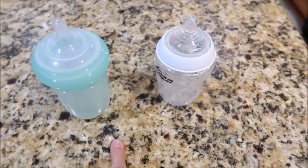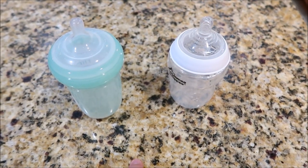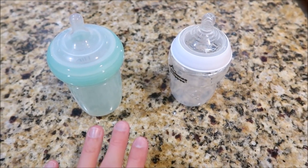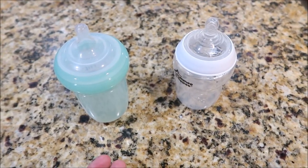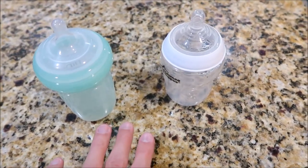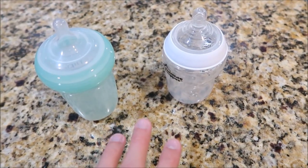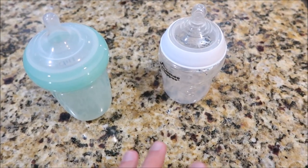So originally when I first had Will, I got the Dr. Brown's bottles because that's what everyone recommended, and they were okay, but honestly if you've ever used them, there's so many parts, it's ridiculous. It sounds like a great idea, I feel like, until you have a baby and then you're washing those parts and you're like, okay, no, I can't do this.